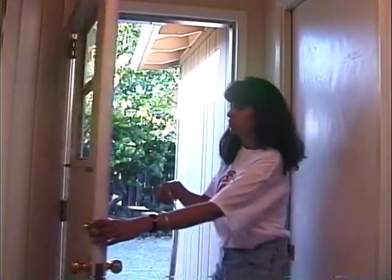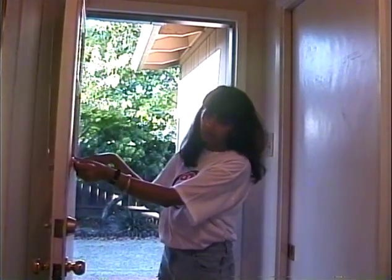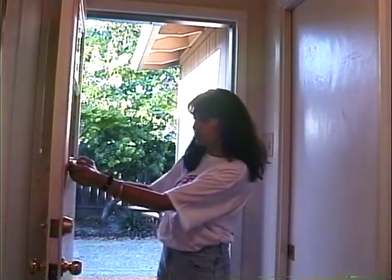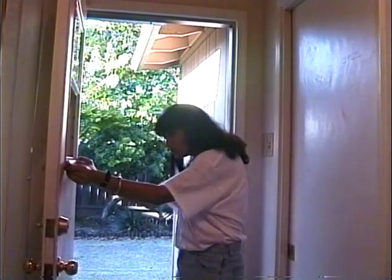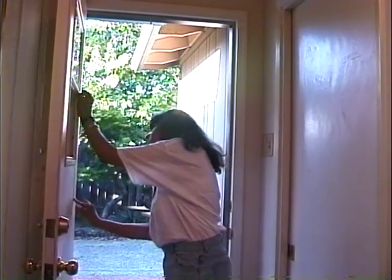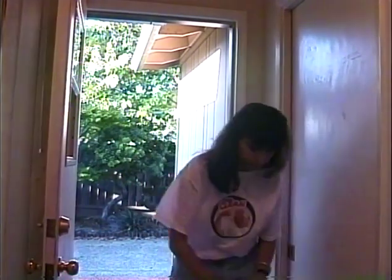Oh, I have to open the door again to do this. I'm sorry. Okay. We want to measure the outside where the spline would go around, because obviously certainly beyond that as well. So the actual spline part is 10 3/4 inches by 18 7/8 inches. You always put the lower number first. I'm not quite sure why.